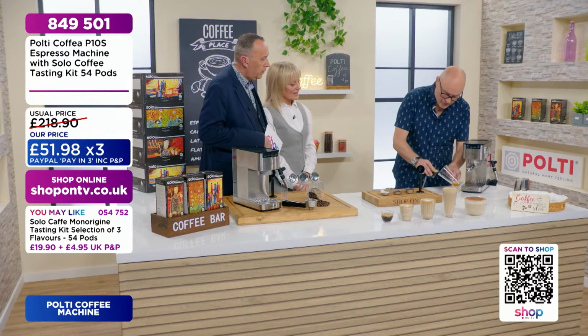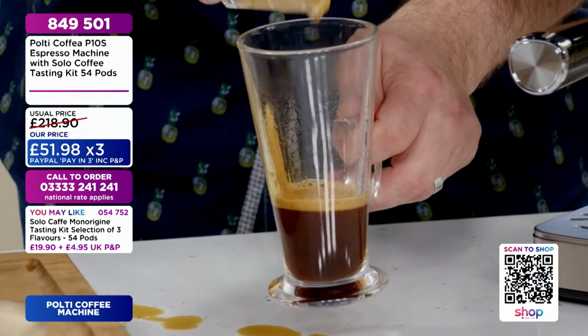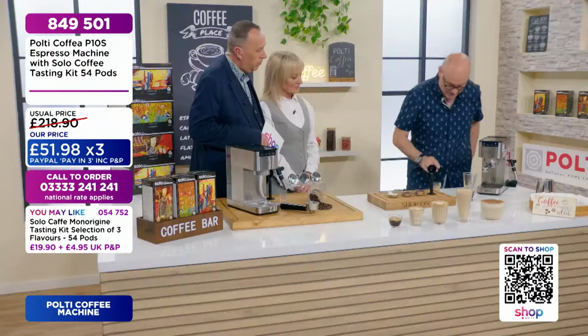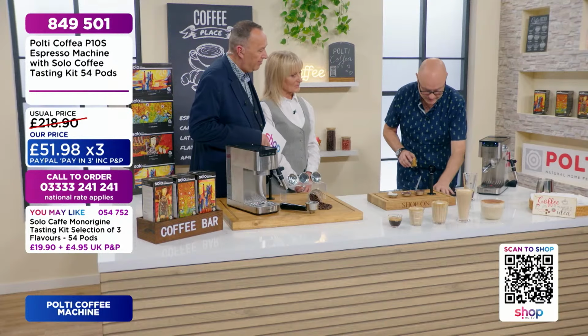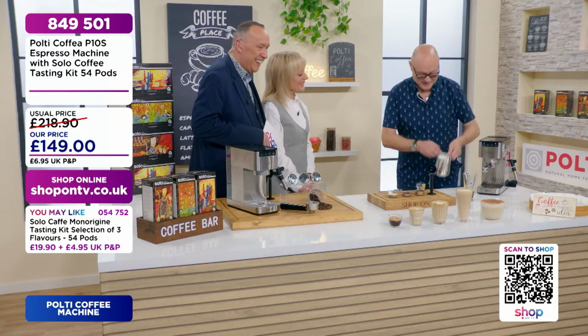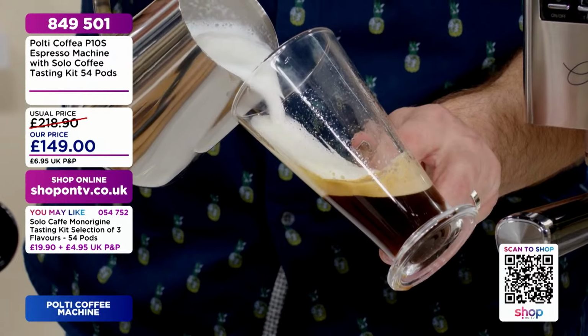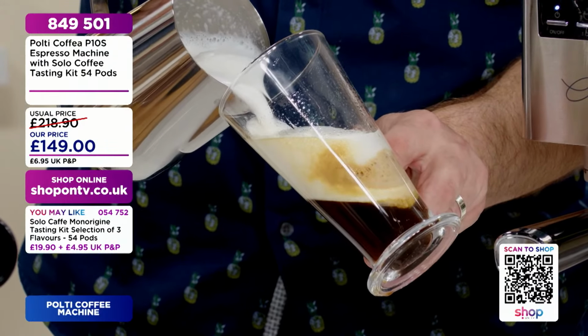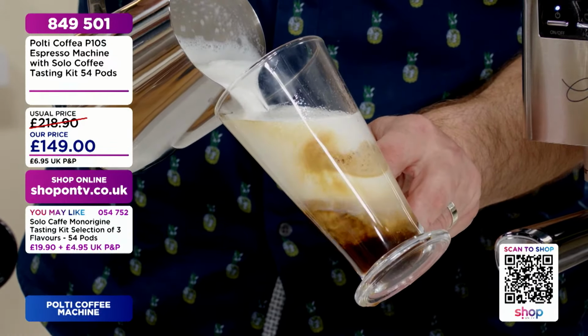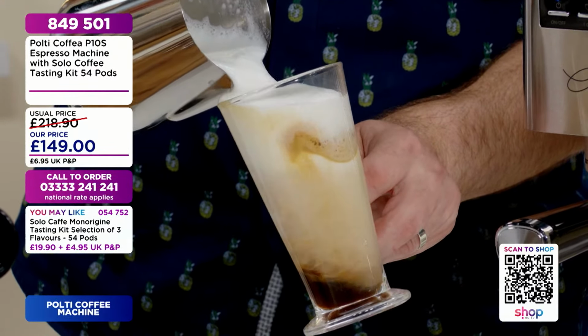Now we've got our syrup in here. We're now going to pour in our shot of espresso just there. And again, let me just tidy up as I go along, because a clean barista is always the better barista. It's so simple. You don't need skills at all. You're going to think you're a barista, but actually you're not. It's just you at home making fabulous coffee for friends that have come round for a cup of coffee.